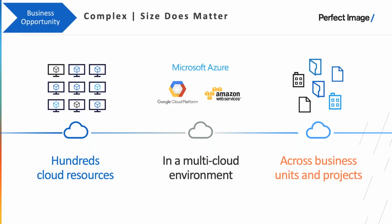IT executives need to understand the cloud spend across their organization, to ensure the best ROI. Your finance teams need to improve cloud spend forecasting, and drive more accountability across those teams. But then you get your project teams, so they need to deliver more services with the budget that they've been given.